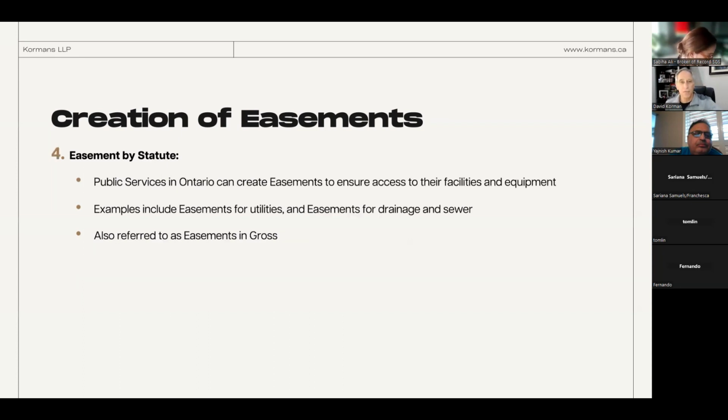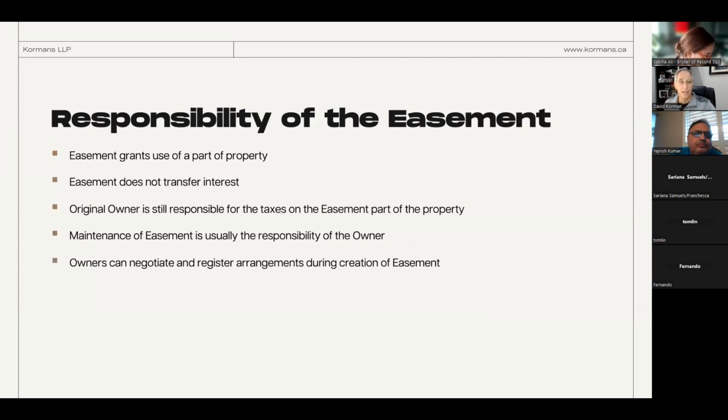And the fourth one I want to bring to your attention is an easement by statute. This is usually for public services, creating easements so they can get access to facilities and equipment. You'll see it's mainly with utility companies that need easements for putting up wires or for drainage or sewers, things like that. Sometimes it's called an easement in gross, and it's usually a public utility type of easement. So anyway, I think you've got enough information, just so you know, there are various types of easements and they're created in different ways.